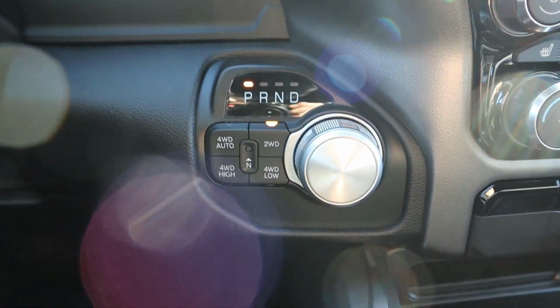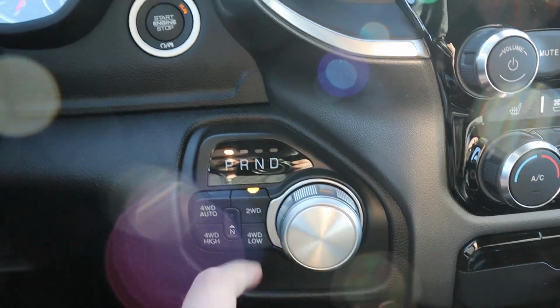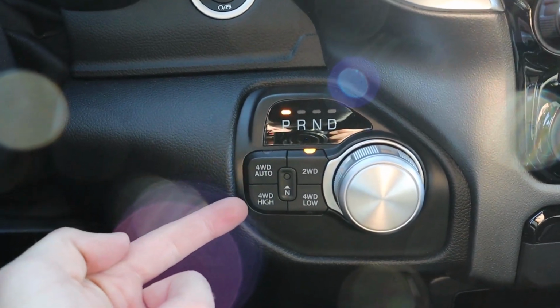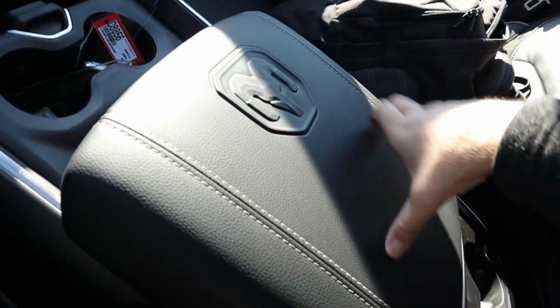Here's our shifter, and it is a dial shifter in the Ram, so you just gotta kind of go like that. 2-wheel drive, 4-wheel auto, your 4-wheel high, and then your 4-wheel low all in that little area. This is the center console.